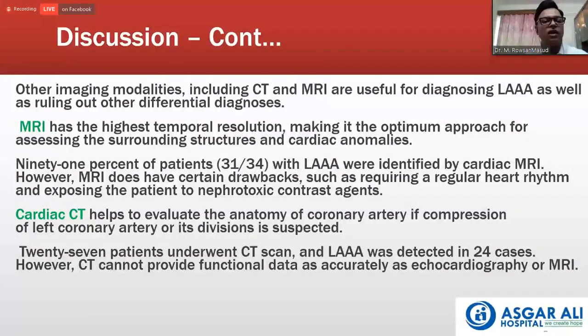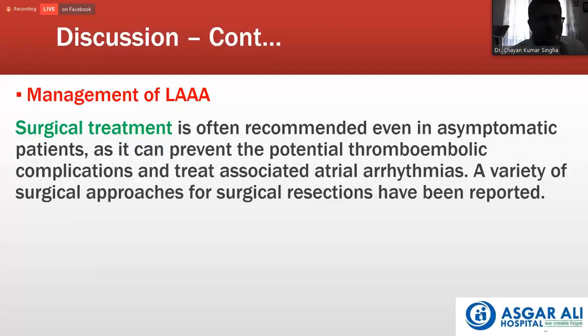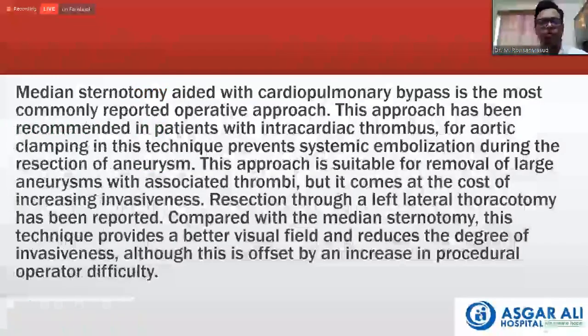Other imaging modalities include CT and MRI. MRI has the highest temporal resolution, making it the optimum approach for assessing the surrounding structures and cardiac anomalies. CT helps to evaluate the anatomy of the coronary artery if compression of the left coronary artery or its division is suspected. Please do short. Time is limited. Management of LAA, surgical, 1 minute. Surgical treatment is often recommended even in asymptomatic patients, as it can prevent potential thromboembolic complications and treat associated atrial arrhythmia. A variety of surgical approaches for surgical resection have been approved.